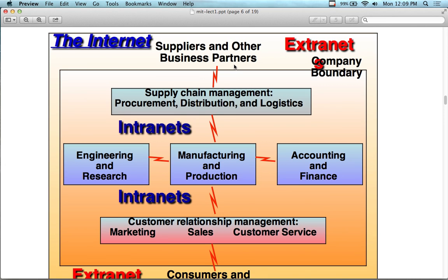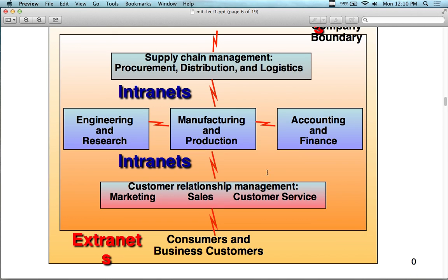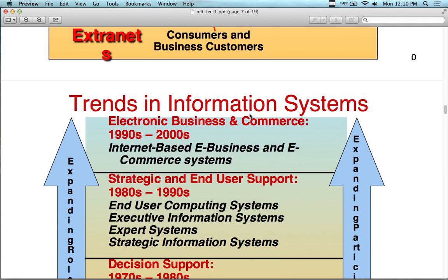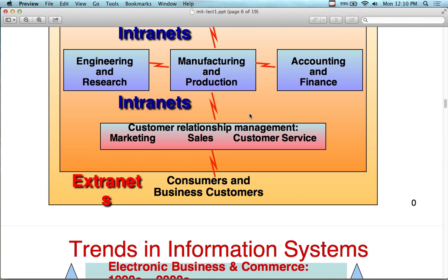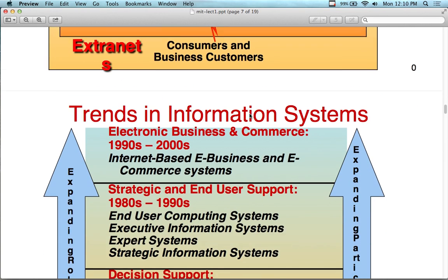But this picture is supposed to be showing you this business model of engineering and research and manufacturing, production and accounting and finance, all working together with customer relationship management, supply chain management. Don't worry, I'm going through all these topics within the next 16 weeks. This is pretty much the roadmap of the course. So it's pretty much what I'm going to be talking about. And then as an engineering manager, how do you manage all this stuff? How do you make it all work together? What are some of the problems and considerations to think about? Stuff like that, which is the topics.